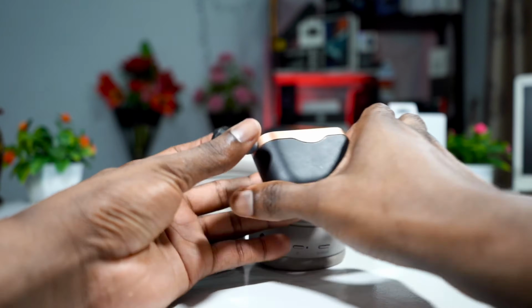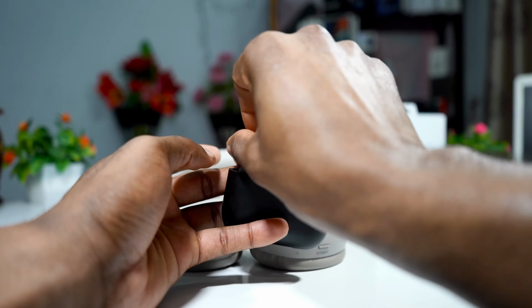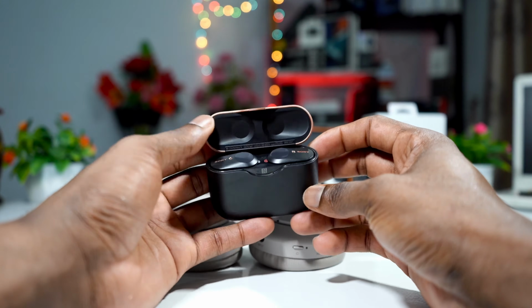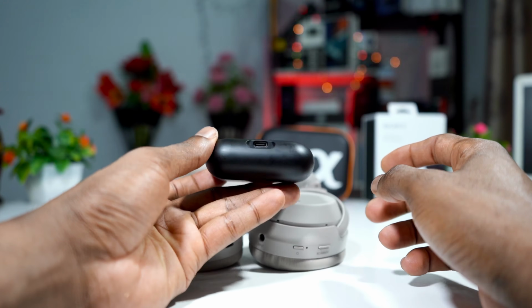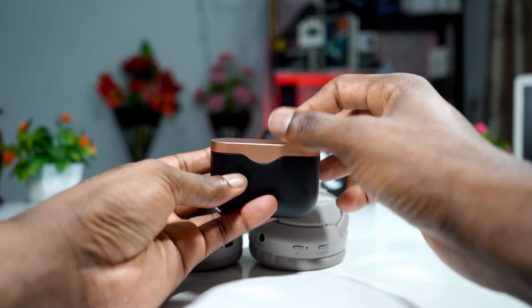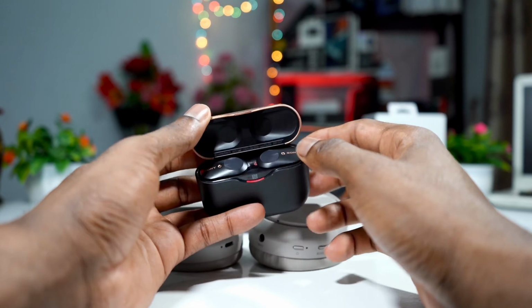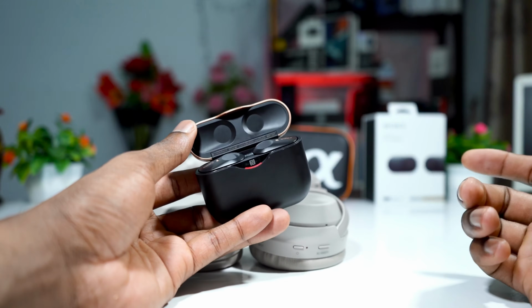And when you drop it in the charging case, they automatically start charging. So whenever you take it out, it's always on 100%, always. The charging case has a USB Type-C for charging it, which is really good. And the magnetic lid, when you close it, it never falls off. Very solid, never falls off. Even the earbuds never come out of the charging case.